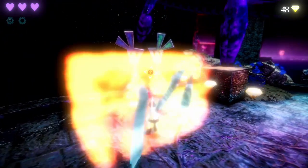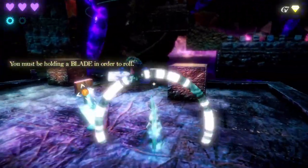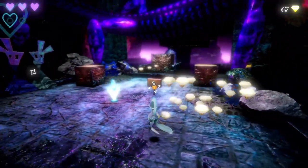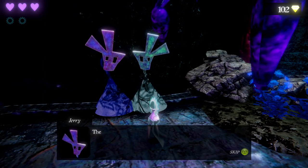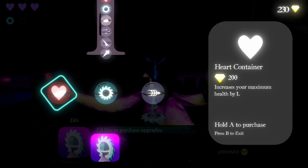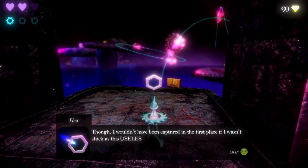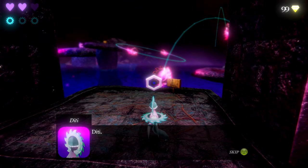We can use power-ups, break boxes, collect gems. Honestly, this is probably high in my top 10 list already if I were to make one. Jerry and Jeffrey are characters we can talk to, find treasure chests, and these flowers are checkpoints as well as an upgrade shop, so they have actual dual functionality. You must collect items to attack. And later you find Hex, which is another interactable character, aka your brother.